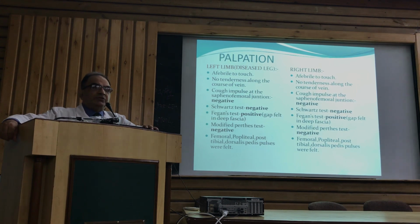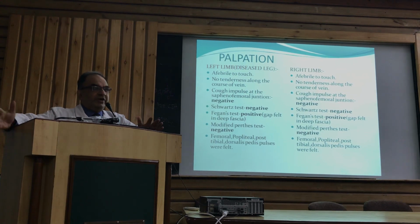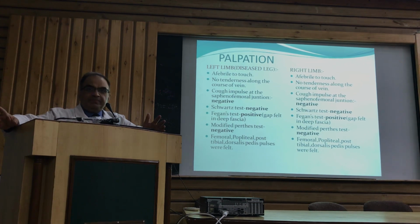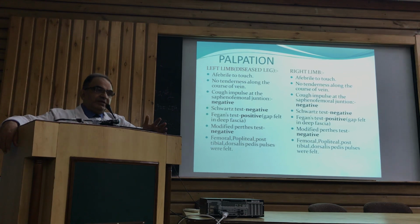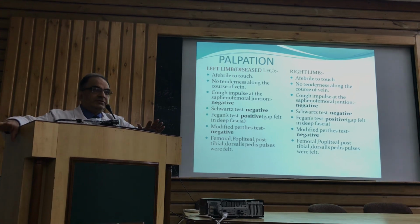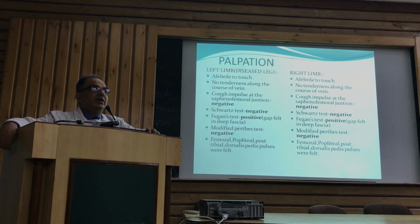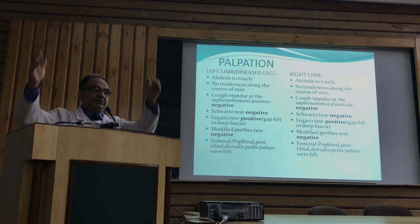Now it depends on what? Superficial veins are draining into deep veins through perforators. So I occlude one of them and then test. I can only occlude the superficial veins. So what do I do? I will not empty the veins. That's the only difference. I'll not empty the veins, but I'll apply the tourniquet, so that I don't allow the superficial system to empty outside.